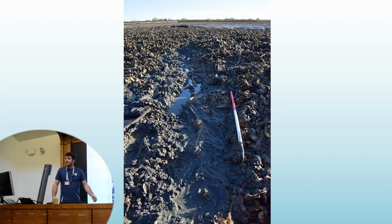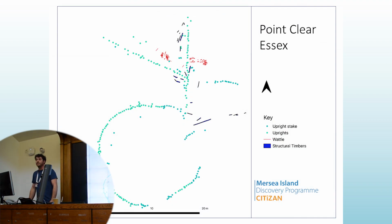And cleaning back a little bit, it actually extends to at least a depth of 50 centimetres under the surface. So it would appear at first glance that there is almost an entirely wattled structure still intact underneath the mud. That's what it looks like when we planned it out in our survey.